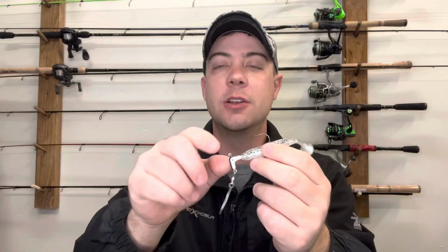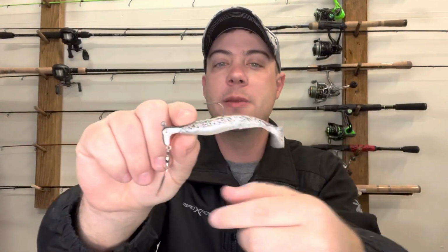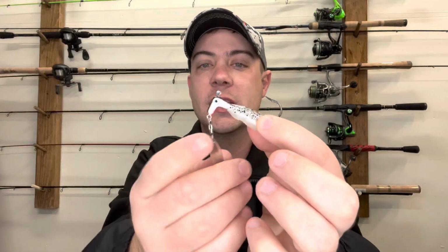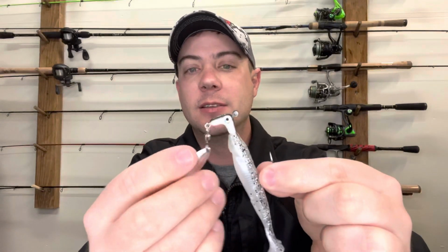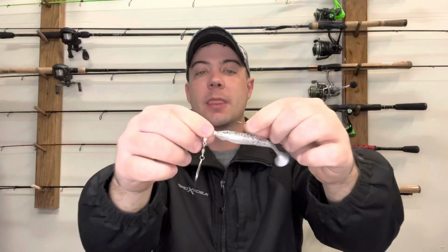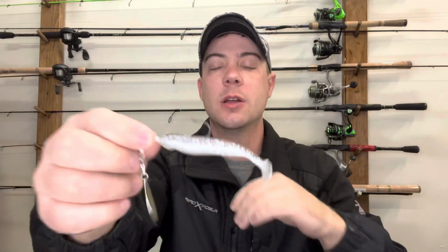And that is an underspin. This right here is a paddle tail swim bait with an underspin. Once again, really targeting looking like a shad. This blade is going to be spinning. This looks just like a shad. You got this huge exposed hook here. You're really going to get a lot of bites with this one.